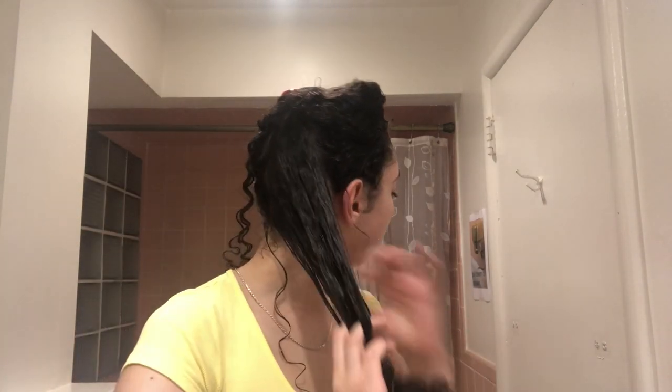So right now I sectioned my hair, and I'm just running the Diva Curl Believe-In, the leave-in conditioner, through. I put it in the part area, and then I just run my fingers through it. I don't have my wide tooth comb with me because I forgot it at school. Maybe I should buy a new one. Let's try this one. Let's see how the curls look.